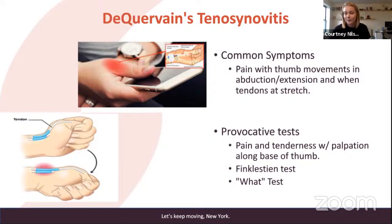There are some tests that we can try to see if we think this is really going on or not. And like Phalo recommended in the beginning, these are things that typically a physician or a therapist should do. I wouldn't recommend doing some of these things yourself, especially if you're having pain. I'll talk a little bit about each of them. One is called the Finkelstein test, and one is called the WHAT test. I'll go ahead and demo those for you.